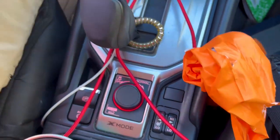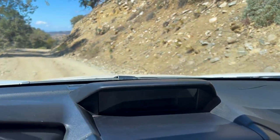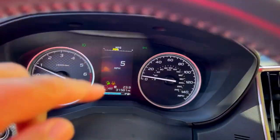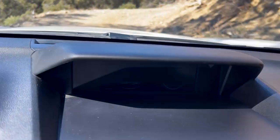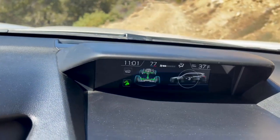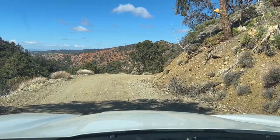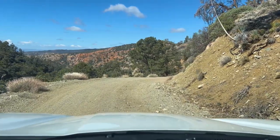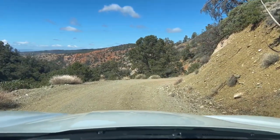Something else I didn't consider, if you're new to doing stuff like this, the cool thing about the Subaru is it has the hill descent control. All you do is turn on X mode, press that button, and then when you're going downhill, press the gas, but then you let off the gas at the speed you desire. So I have it set at 5 right now. And then you can see the little flashing so that it's working. It's gonna control my speed at 5 miles an hour going downhill. So if you get to something you're not comfortable with, 2 miles an hour, and you can crawl this way the whole way down the hill and the car will do it all for you.